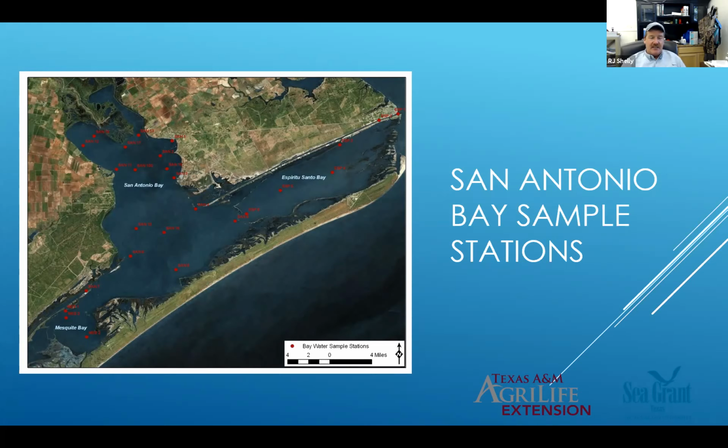Each sample station on the bay for shellfish classification is either monitoring a pollution source or it's checking for dilution, to make sure that any pollution source that came in would be diluted before it got into the growing area. One of the old sayings we used to use is the solution to pollution is dilution.